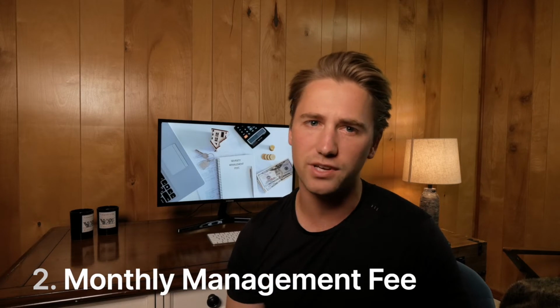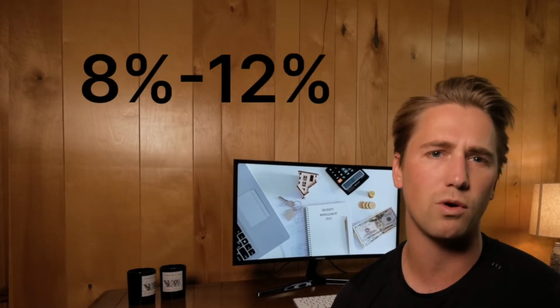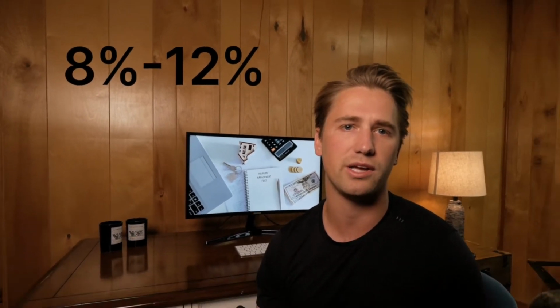Then there are monthly property management fees in addition to your leasing fee once your tenant has moved into your rental property. The management fee will be applied on a monthly basis. The industry standard for professional property management is between 8 and 12% of your monthly rental income collected.